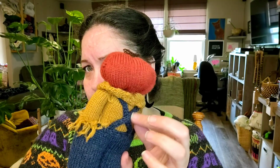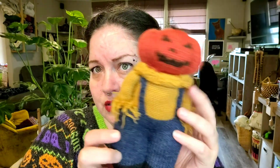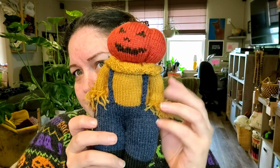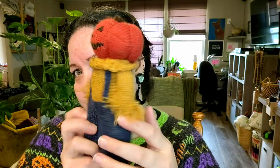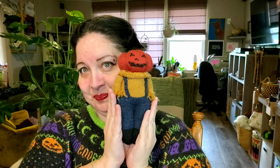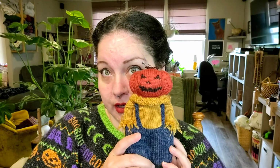And then I knit I-cord and I sewed that on for his little overalls, and then put some fringes on there so he would look like he was like a stuffed scarecrow pumpkin. He's so cute. I just love him. And so that started me on the Halloween ones.